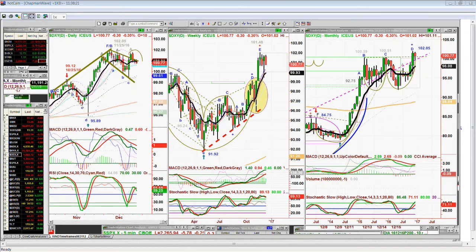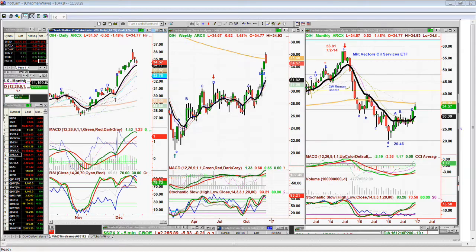I think when I look at RIG, where did it go? Over here. When I look at, say, OIH in E, is that an F or is that a 23? 23. So this is an F in the daily. And if it does pull back, the OIH is the Market Vectors Oil Services. And if that suddenly slides underneath 34, it's a 34.57. No, let's say underneath 33.90. Then we've got a trend change.